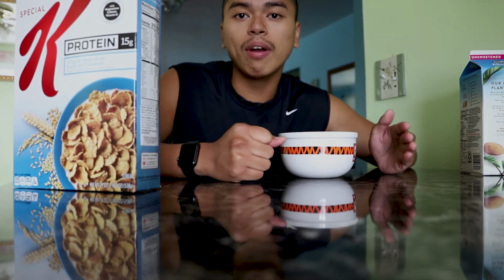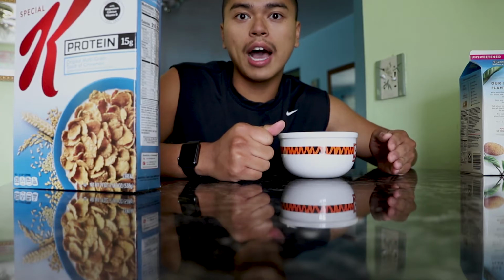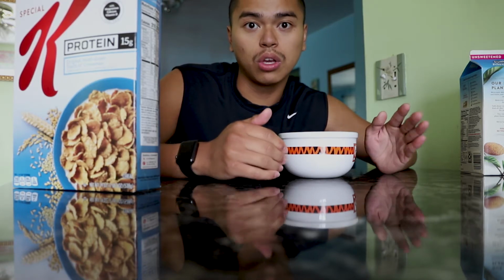But I find that running an hour or less after I eat, I'm still full and my stomach hurts, and I find that running 2 hours after, I get a little hungry towards the end of my run. So once again, eat 1 to 2 hours before you run and find what works best for you. Personally, for me, it's a form of carbohydrate.